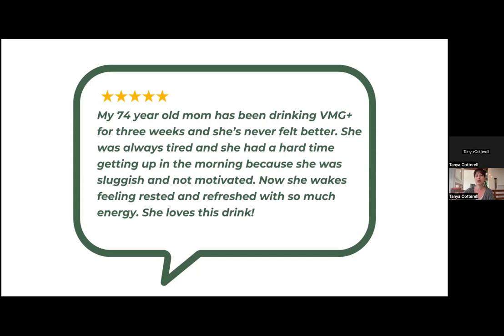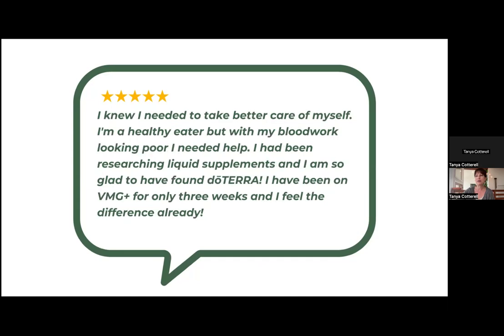She loves this drink. This one said, I knew I needed to take better care of myself. I'm a healthy eater, but with my blood work looking poor, I needed help. I've been researching liquid supplements, and I am so glad to have found doTERRA. I have been on VMG Plus for only 3 weeks, and I feel the difference already.